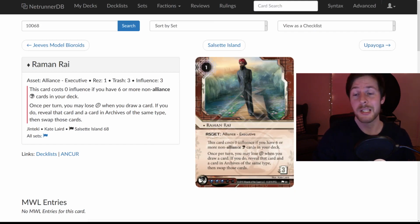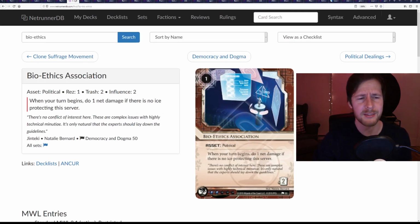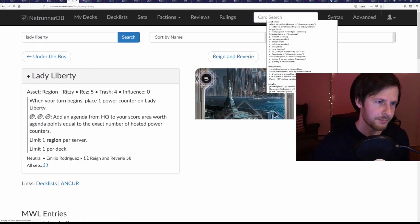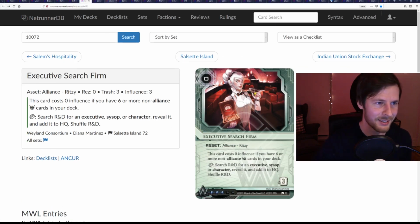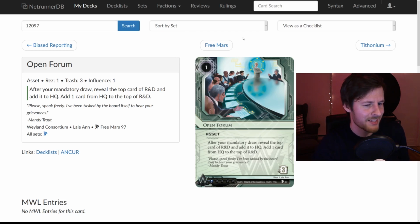Ramen Rai is a really cool card, lets you recur your strong assets. You're revealing a card, you're gaining a credit for that click you lost, not bad value. So maybe you're recurring the bioethics over and over again. Maybe you have some high trash cost assets you can recur. Things like Lady Liberty come to mind. There's some cool stuff you can do there. Executive Search Firm technically works. Not the hardest recommend there, but there's some interesting silly-ish stuff or kind of weird stuff.